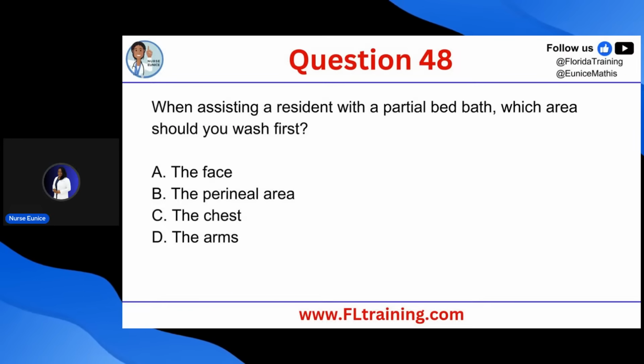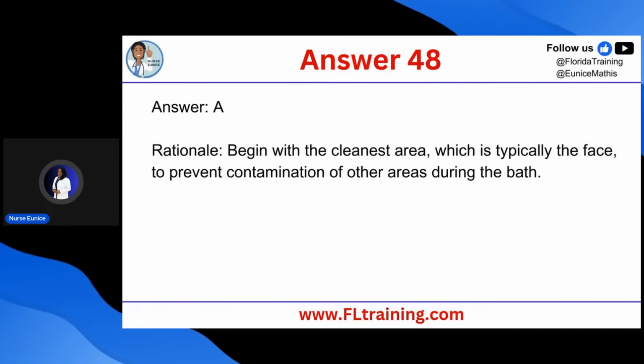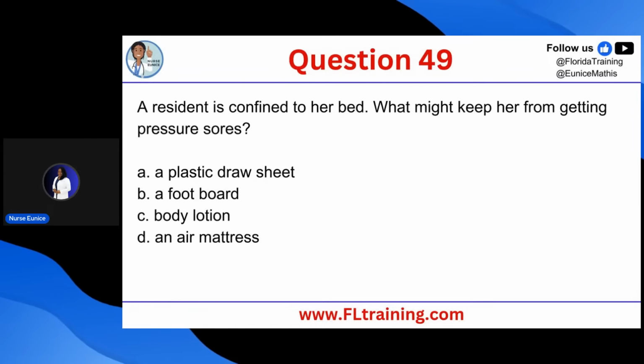All right. Revealing the answer in 5, 4, 3, 2, and thankfully, no one answered it incorrectly. We always wash from the cleanest to the dirtiest. So that means when you're giving a bed bath, you're starting with the face. The answer is A, and then you work your way down to those more dirty areas, such as the chest, the armpits, and then you work your way down to the perineal area. You can have as many washcloths as you need, but just start with the face first.